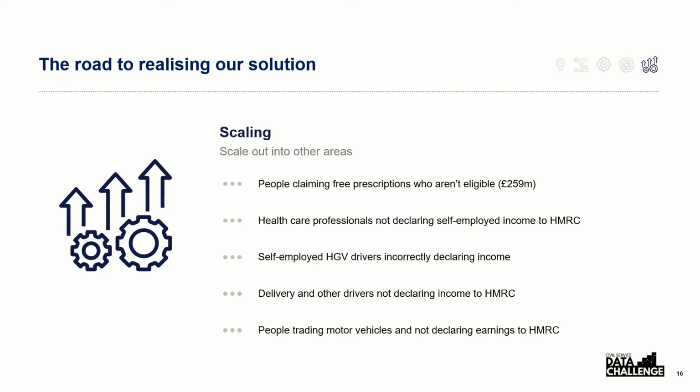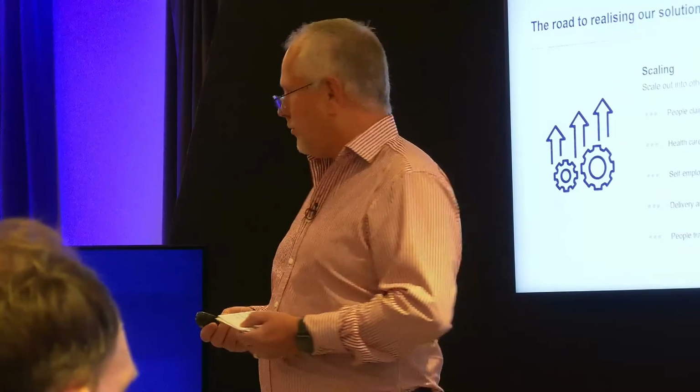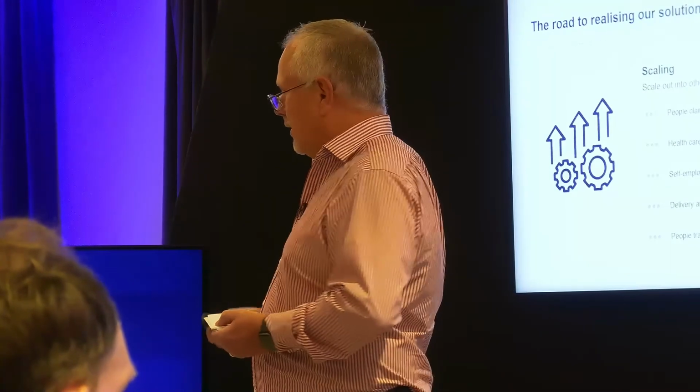I'll explain point 3, which is the HGV drivers. We've developed a system where we can look at how an HGV driver's income declared to HMRC and DWP matches the hours that he may have done within a year. So for instance, an HGV driver that on his tachograph has done 2,000 hours, but declares through HMRC and DWP that his income is £10,000 a year, is likely to be understating his income.